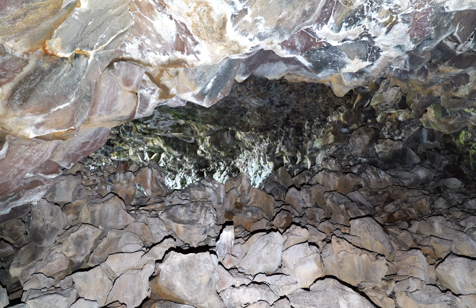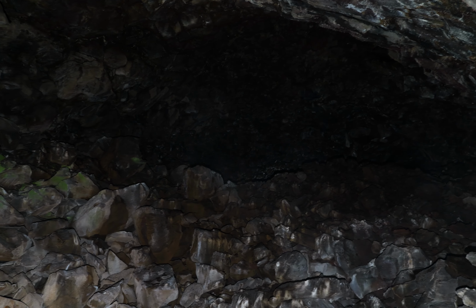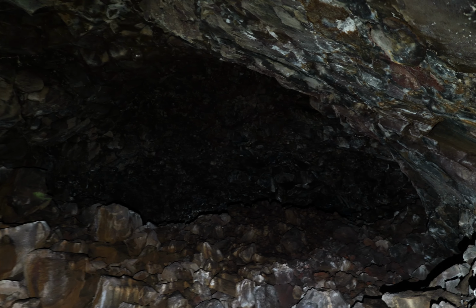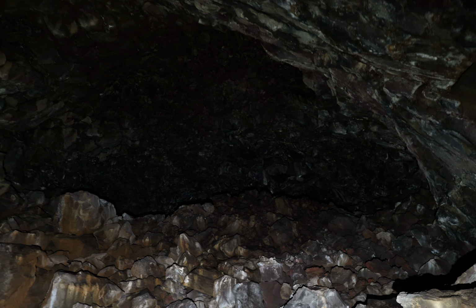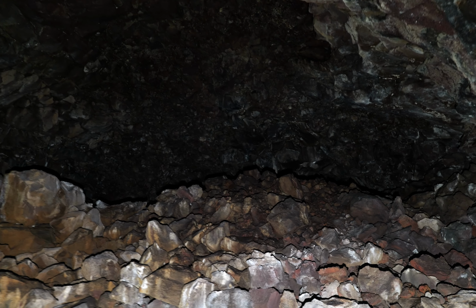So, that natural light is where I came from. That's the way out, or a way out. I have no idea if there's more entrances to this cave. Okay, there's 30%. Got a little bit of light now. Blow the dust off my light.